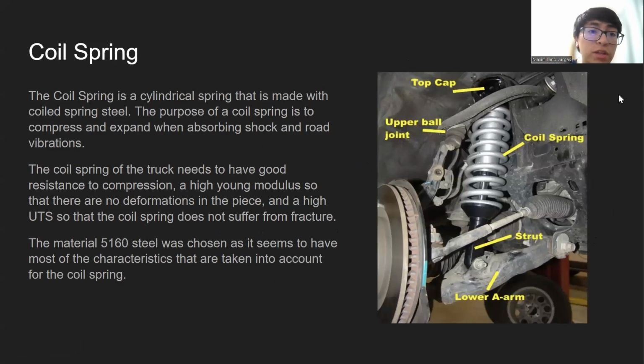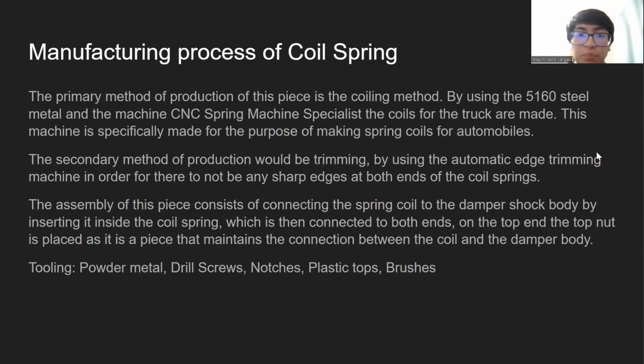Coil spring. The coil spring is a cylindrical spring that is made with coiled spring steel. The purpose of a coil spring is to compress and expand when absorbing shocks and road vibrations. The coil spring of the truck needs to have a good resistance to compression and a high Young's modulus so that there are no deformations in the piece, and a high UTS so that the coil spring does not suffer from fracture. The material 5160 steel was chosen as it seems to have most of the characteristics that are taken into account for the coil spring.